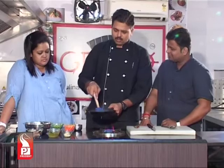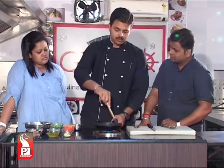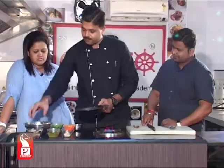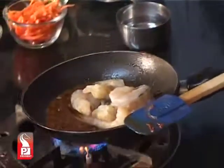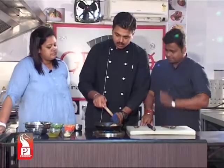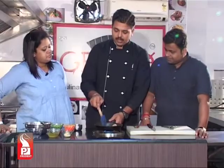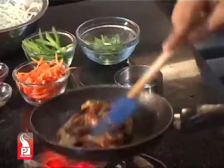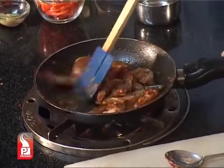You no need to put salt in it because there is already salt in the shrimp paste. So just add the prawns in it. Now those prawns are marinated or something? No, just clean it. Take the shell out of it and devein it. Okay, and you did not add salt or anything? Nothing, because there is shrimp paste which has salt in it.